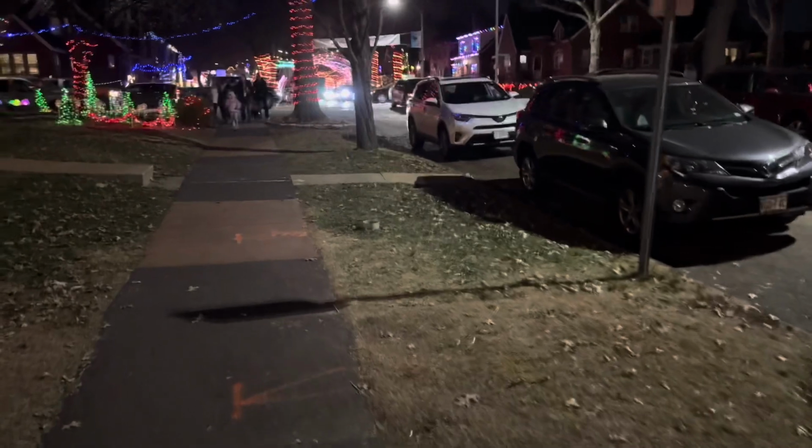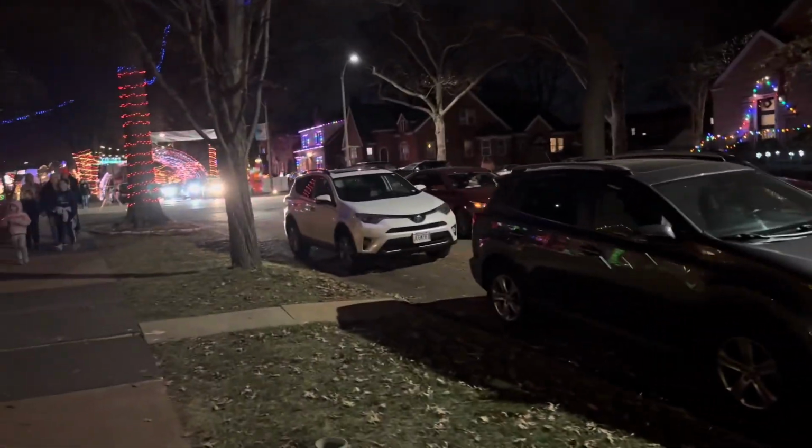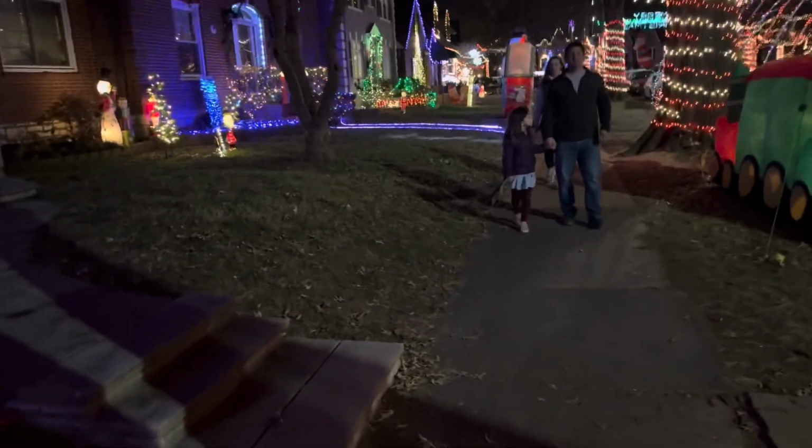Remember when Six Flags had the holiday in the park? I do. This kind of reminds me of this. I wish they still had it. Yeah, me too. Traffic's starting to pick up here at Candy Cane Lane. Foot traffic is starting to pick up.